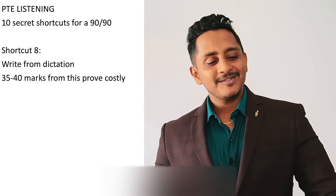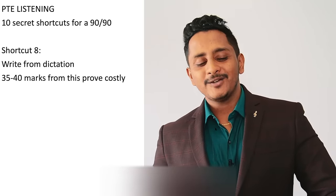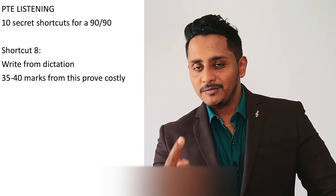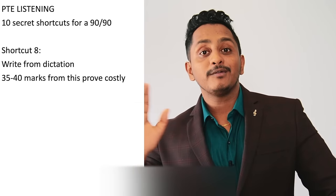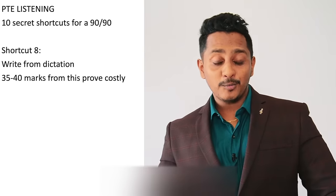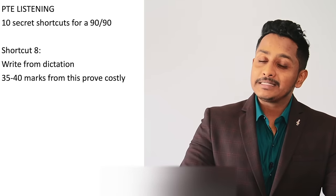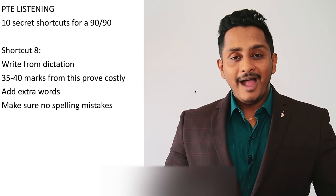Right from dictation, 35 to 40 marks from this module. Prove very, very costly, not 35 to 40, it could be 45 to 50 also, and into 2, because this 35 to 40 will go to listening, 35 to 40 will go to writing. 80 marks or sometimes 90 marks it contributes overall. Half of it will come to listening, half of it will go to writing. Very, very important module. Add extra words.